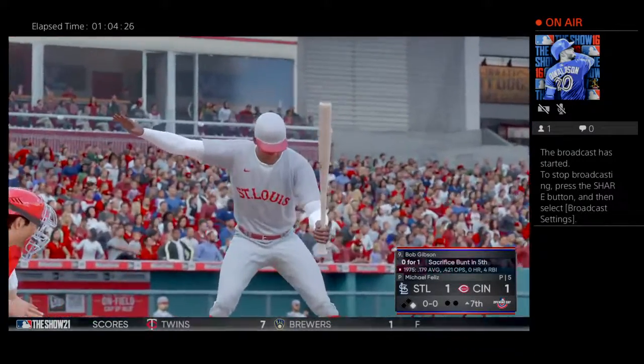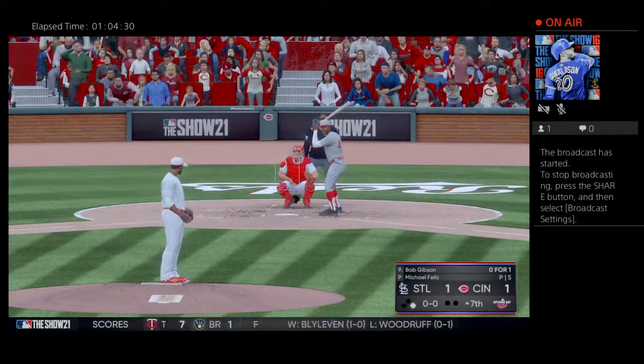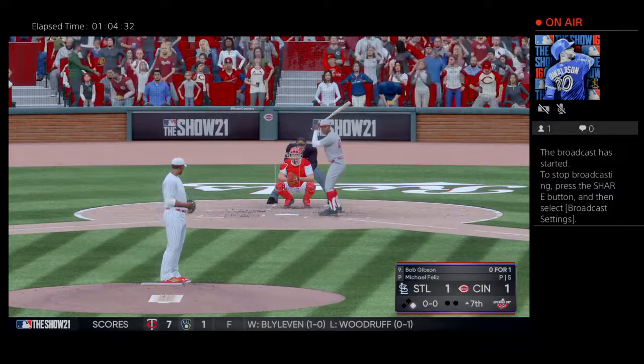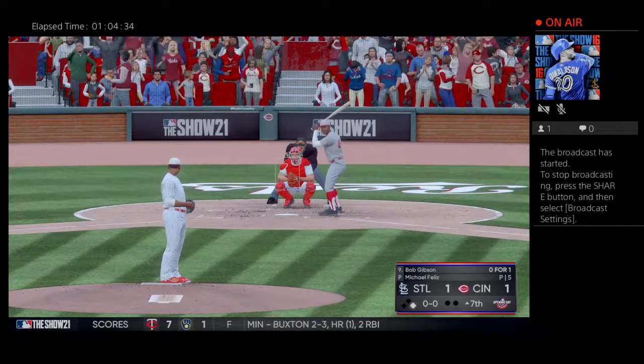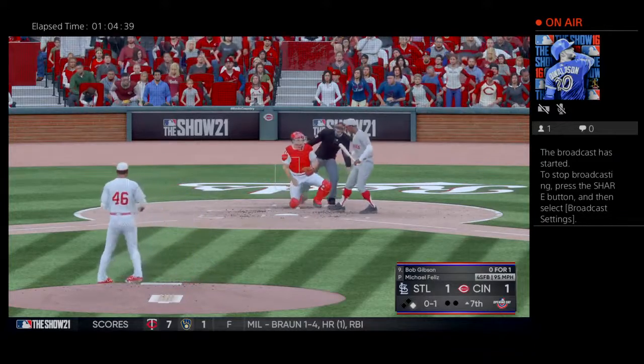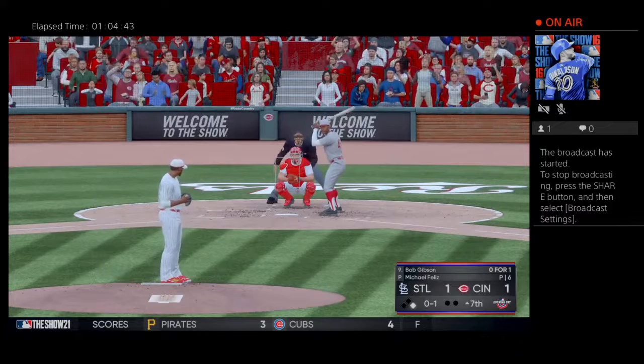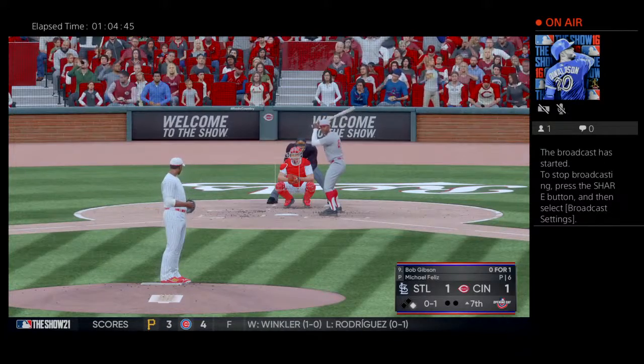So here now is the pitcher. Bob Gibson comes into this at-bat 0 for 1 in the ballgame. Here's the first pitch. Tries to get the bunt down here, but this is foul, and we'll see if he tries it again. Go-ahead run aboard here at first with nobody out.